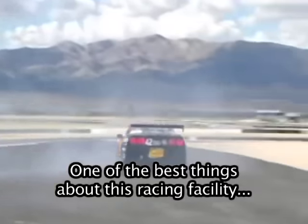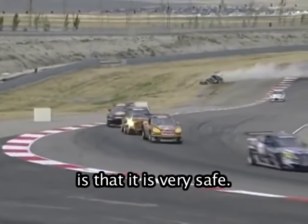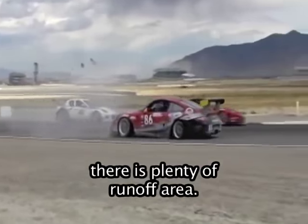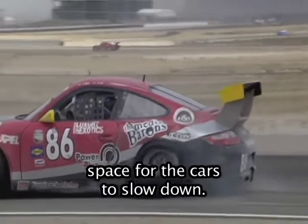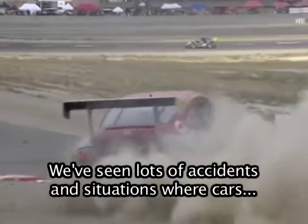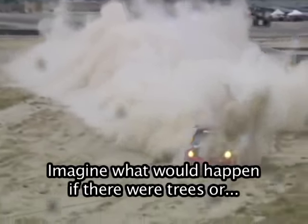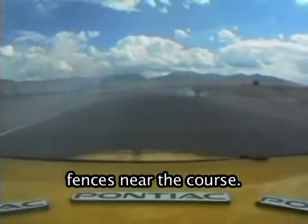One of the best things about this racing facility is that it is very safe. Notice that when the cars go off the track, there is plenty of runoff area, or in other words, there is a good amount of space for the cars to slow down. We've seen lots of accidents and situations where cars have left the track, but no one was injured. Imagine what would happen if there were trees or fences near the course.